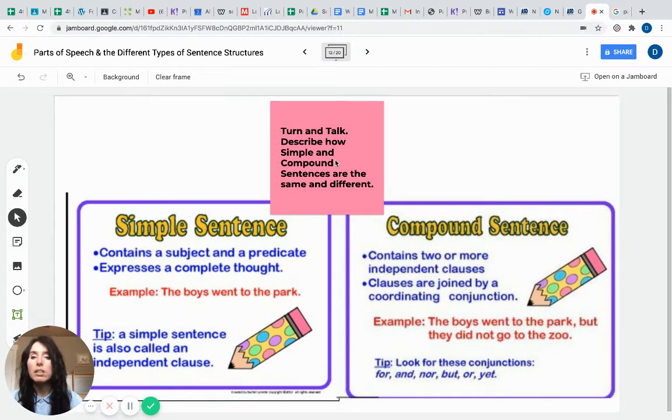Now, another little quiz. You're going to turn and talk. This time you're going to describe how simple and compound sentences are the same and how they are different. And you're welcome, if you'd like to, to create an example of a simple sentence, and then take that simple sentence and make it a compound sentence for your partner too. If you're totally into this and you'd like to take it to the next level, go for it. So I'm going to be listening. Go ahead now and share with your partner. One of you is the teacher, one of you is the student, and then just switch. Go. Have fun.